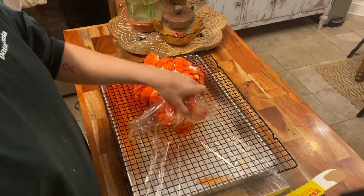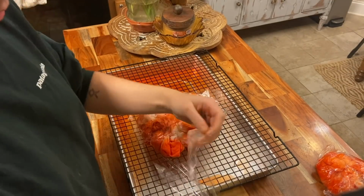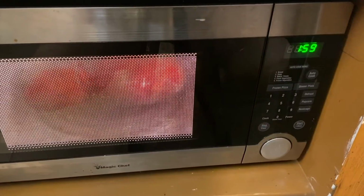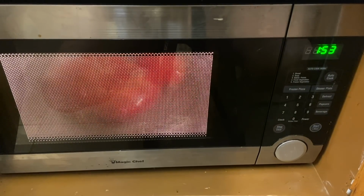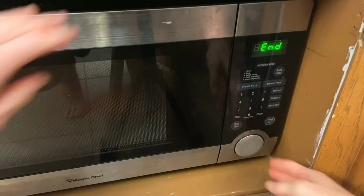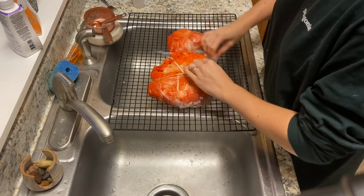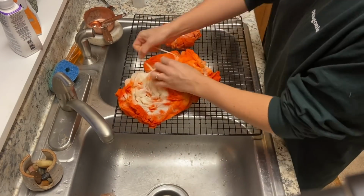This is where it gets weird. I was looking up RIT videos and how to dye with it, and it told me to put it in plastic wrap and then into the microwave for 2 minutes to set the fabric. So it makes sense because it's heat setting the dye, but it's just kind of weird. So once it was done, I took it out and started to unwrap it and take off all the rubber bands, and I was getting so excited.